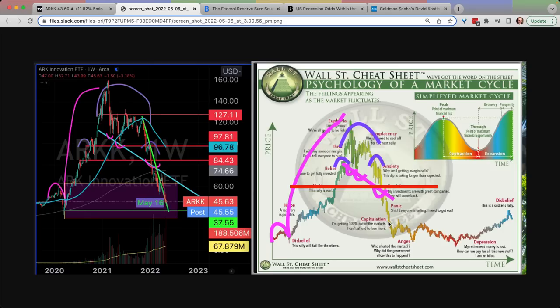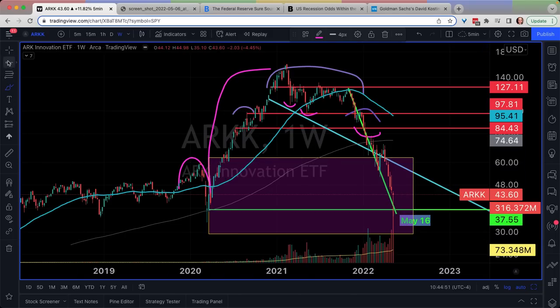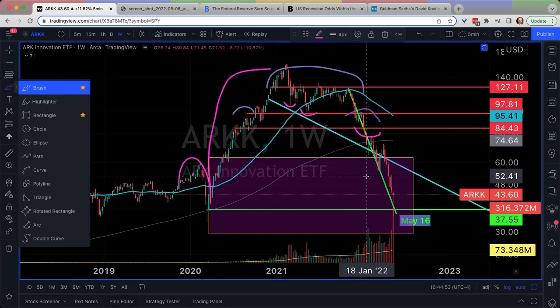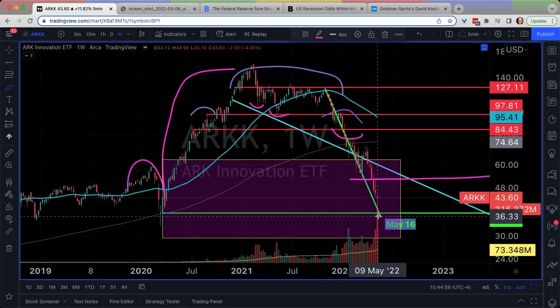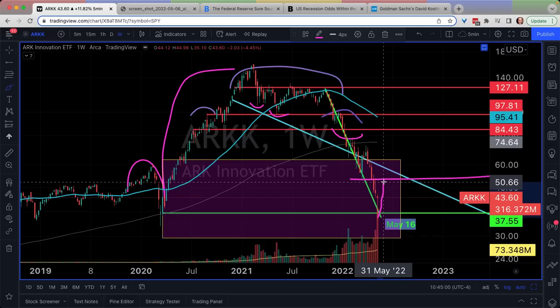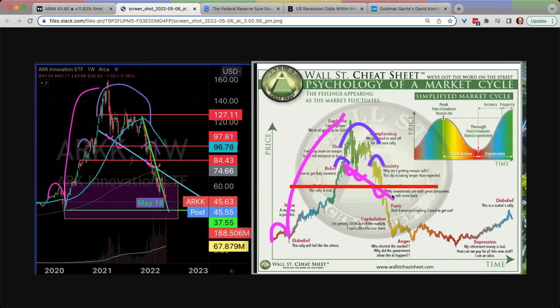Well, we should stall out at the first relative low if we're actually going into this extended period here of frustration, starting with panic, going into capitulation, and then turning to anger. So for me, that first relative low is going to come in right here on ARK at about 52. So if we fail to continue to bounce and we cannot reclaim roughly 52, I believe that what we're going to be doing is going into this period here where we get that dead cat bounce. We ultimately go back a little bit lower, and that starts the period of frustration.